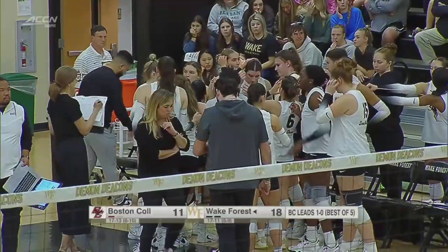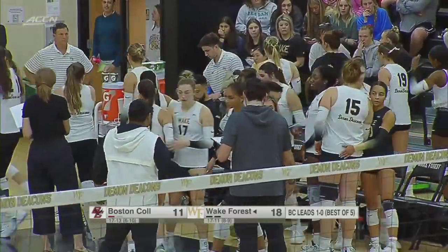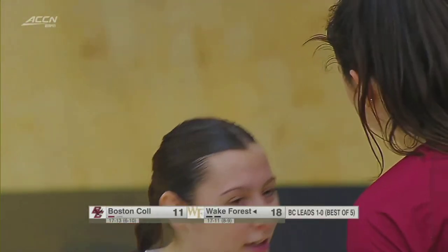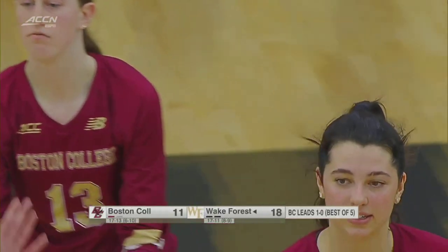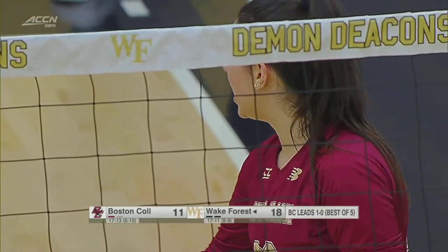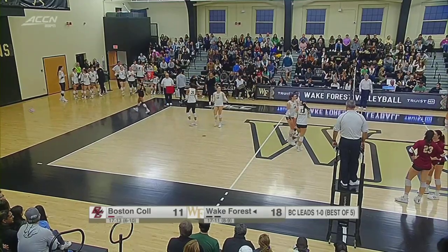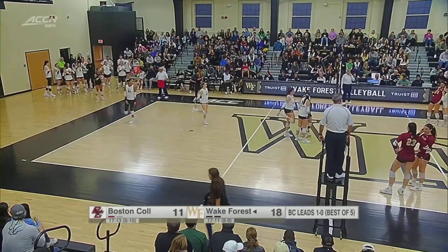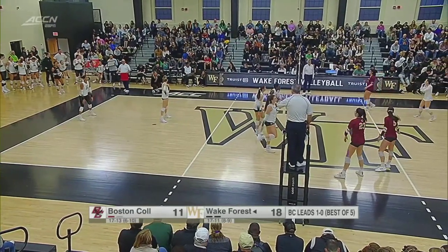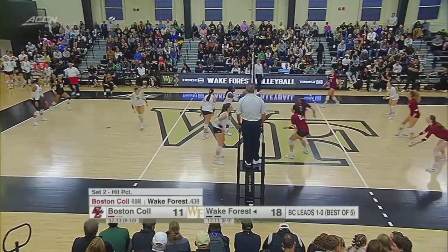And Boston College really needs to focus in on getting those good vibes and those good feelings going into that third set. It would be quite a tooth and nail claw to get to the finish line in this particular set. But if they're able to get into a nice groove, they're hitting negative 048 right now. So they really just need to focus on basically practicing for this next set.